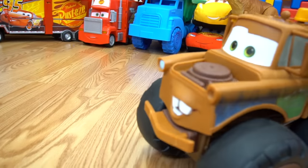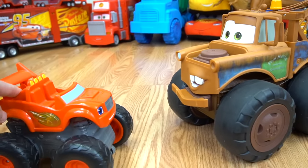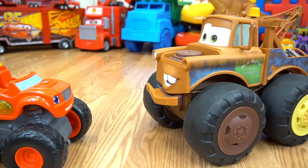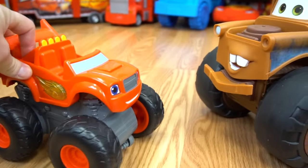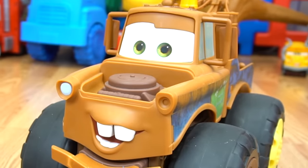Blaze! Hey, Blaze, where you at, buddy? Ooh. Hey, Mater, what's going on? Hey, Blaze, my best monster machine. How you doing? Good, Mater. I was just jumping over some cars. Well, dagnum, that sounds like a real good time. But you know what? I got something real cool to show you. Whoa, Mater, that sounds awesome. What is it? Well, take a look at this right here. All you gotta do is put it in gear.